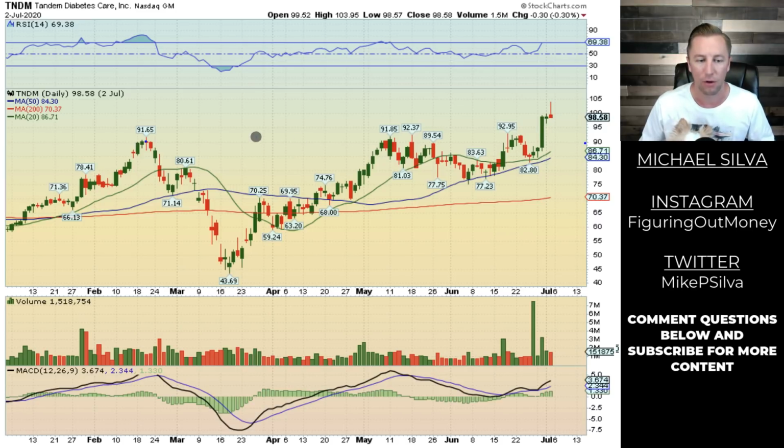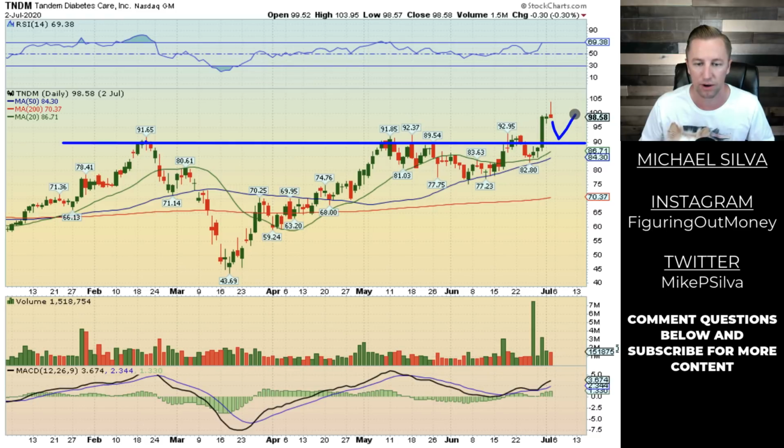highs. However, how I would play this is because we already missed the breakout, we would have to wait for a retest of this $90 range to potentially see the price move higher. Now, if you didn't feel like the price is going to be moving down back to $90 for the retest, which sometimes you do see prices turn back to retest previous breakout points, because once it's resistance, it then becomes support. You typically see a retest.